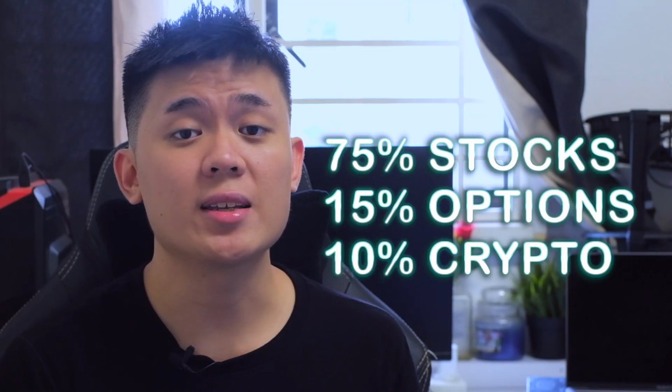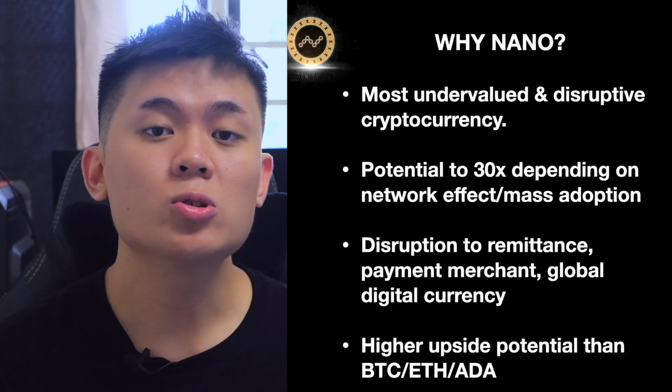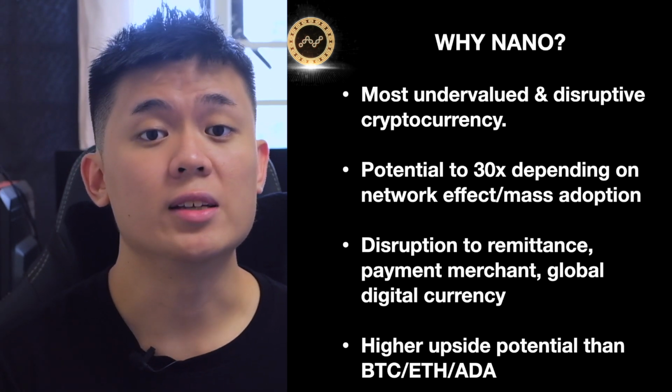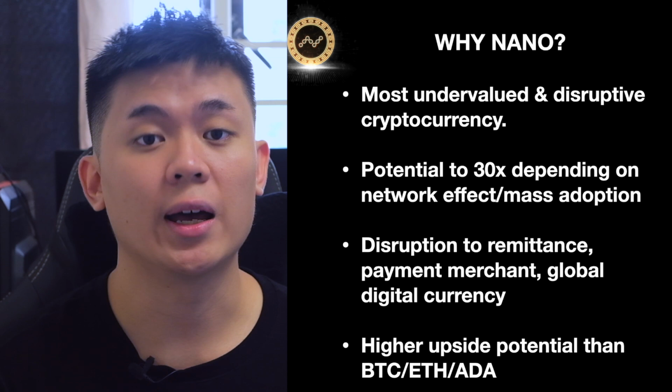There will be 75% in Tesla stocks, 15% in options, 10% in crypto. Let's go through every single portfolio allocation and the investment thesis behind each allocation. So firstly, why Nano? Nano is a disruption to remittance and payment merchant. Nano also has the potential to be a truly digital global currency. So in my opinion, it is the most undervalued crypto with a lot of utility and the best fundamental. The upside potential is much higher than Ethereum, Cardano and Bitcoin.